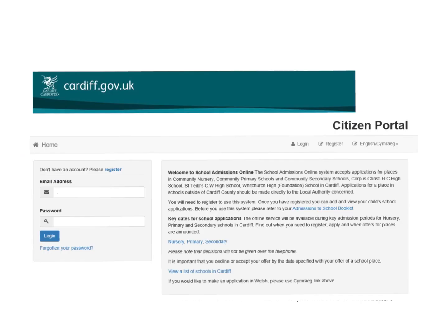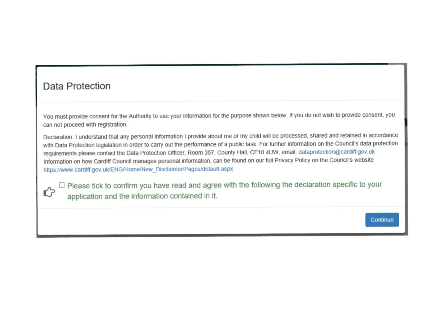If you have already registered before, for example, if you have a child who has gone into nursery or reception, then you will be able to use your previous login details. If not, you need to press the Register button. Before you're able to register, you need to check that you've read the data protection information. Follow the links here to read the information and then click the little green button and press Continue.